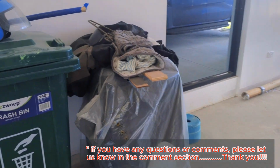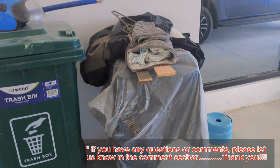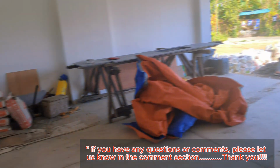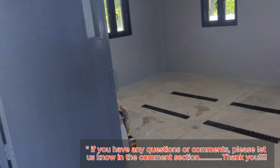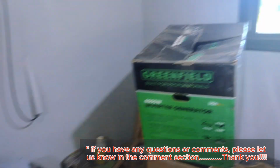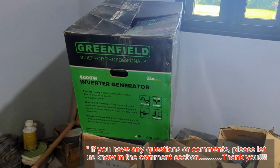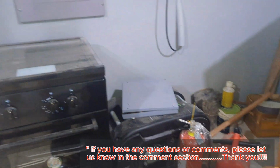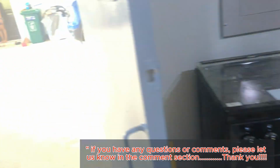This is our old washing machine that we have sold. We haven't received the money yet, but somebody said they wanted it, so we're waiting on that. I just posted it on Facebook Marketplace. And then this is our old stove, so we'll be selling that. And then this Greenfield 4,000 watt inverter generator. It's been a good generator. We've had it just under 2 years, but it's worked well. So we'll sell that. We still have to sell these two also.